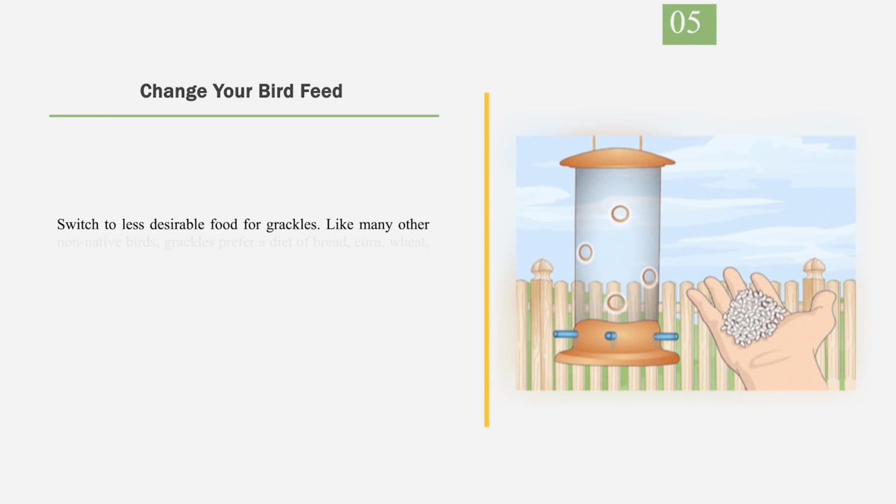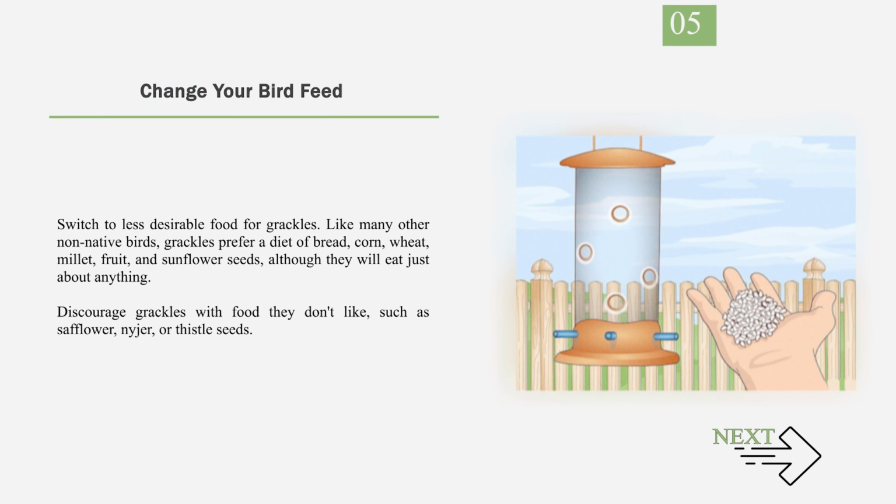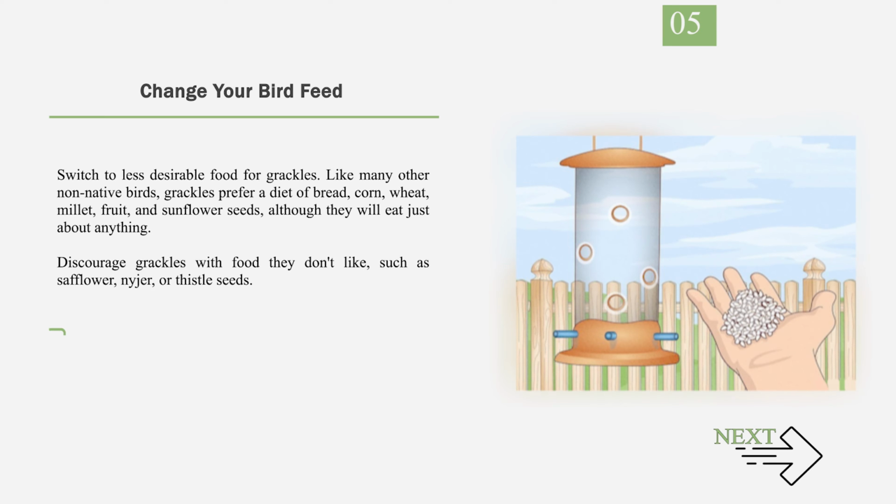Number 5. Change your bird feed. Switch to less desirable food for grackles. Like many other non-native birds, grackles prefer a diet of bread, corn, wheat, millet, fruit, and sunflower seeds, although they will eat just about anything. Discourage grackles with food they don't like, such as safflower, Niger, or thistle seeds.